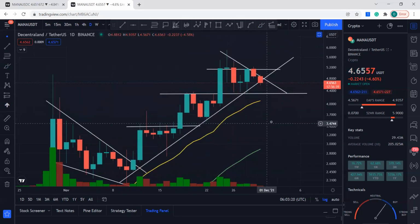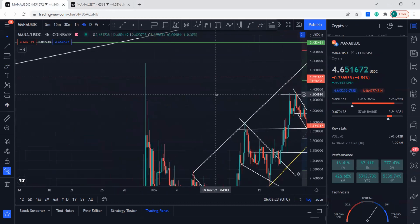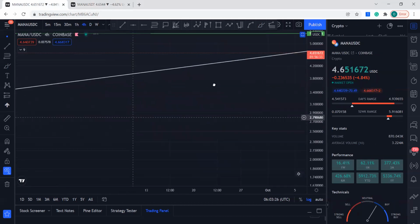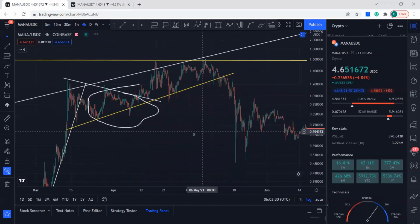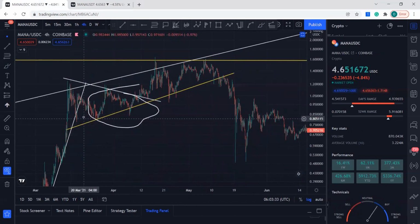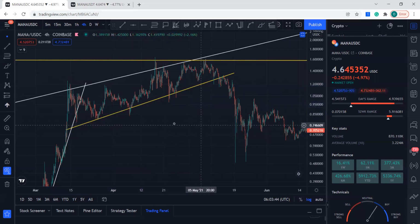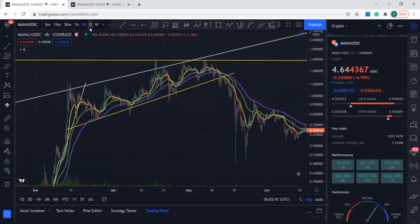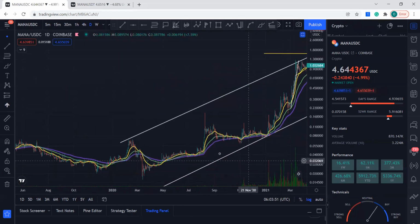But overall, it's a good run. Even if you go to the previous run, let me show you really quick, the previous run, which was over here, this level. The price did something similar. It went up, came down, went up, then it created that symmetrical triangle. If you take this off and bring your images into the daily time frame, you can see here.